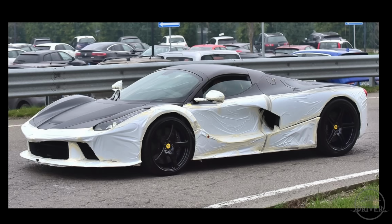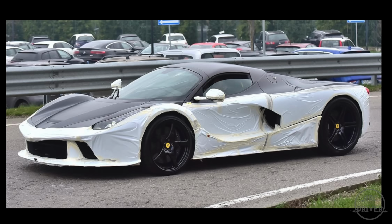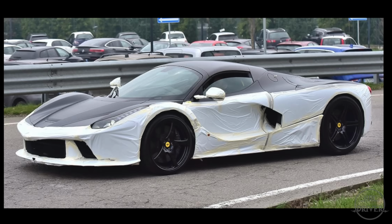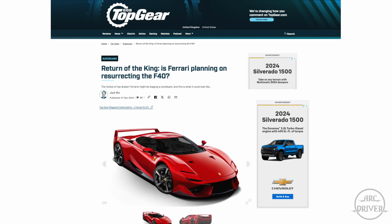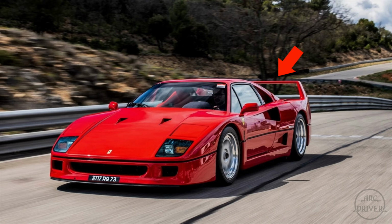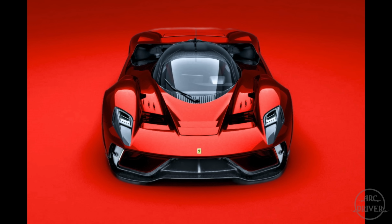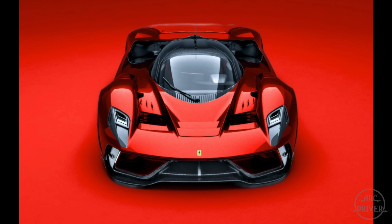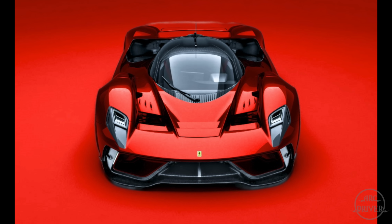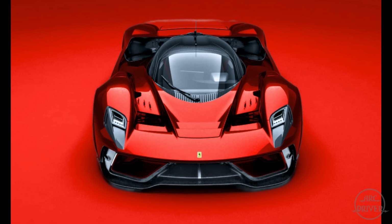It's unknown at this point if the SP4 will be built on the LaFerrari chassis or if it will receive its own bespoke chassis. Top Gear seems to have the best inside track on this car, and they report that it will have a proper bookcase rear wing, NACA ducts in the bonnet, and that trademark squared off nose. Whether Ferrari will give it a naturally aspirated V12 like the SP3 Daytona, or a twin turbocharged V8 like the original F40 is unknown at this point.